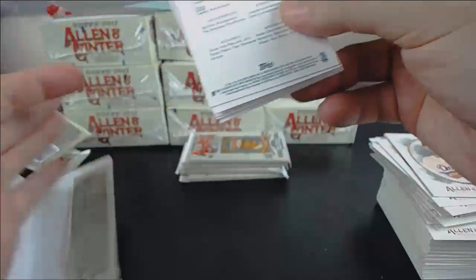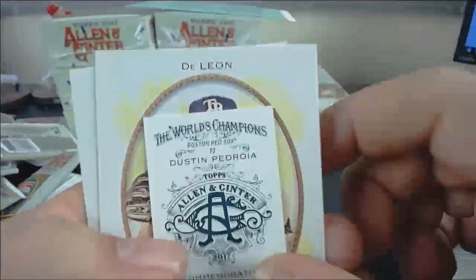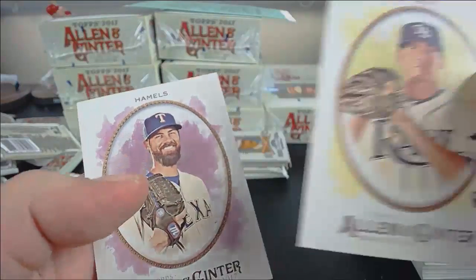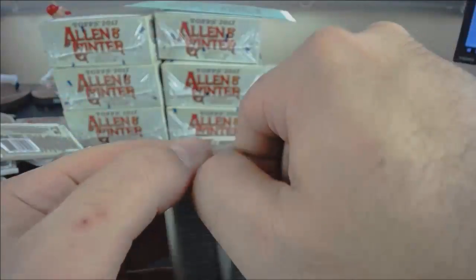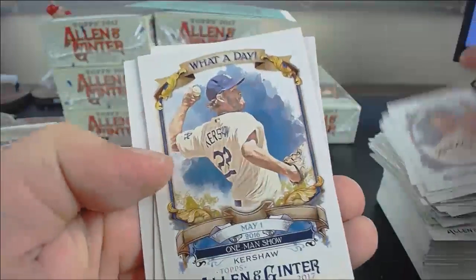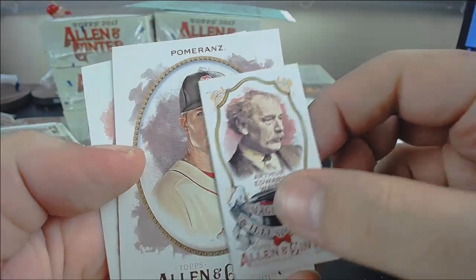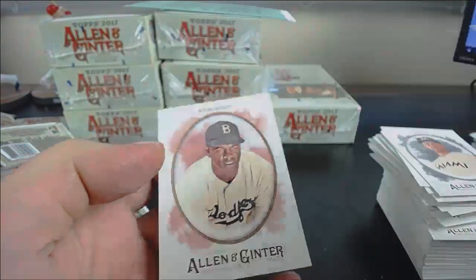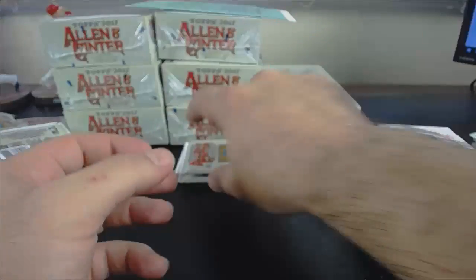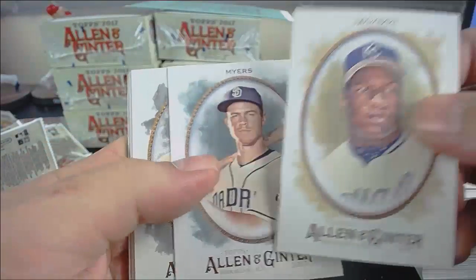No, I hear you, but hopefully we can make up for that disappointment. I know how it is to get beat out on something. Petey, A&G back mini for the Red Sox. Kershaw, what a day. Magician's mini, Arthur Edward Waite, excuse me. Pomeranz short print, Red Sox. Well, hopefully we can add on to it, so.